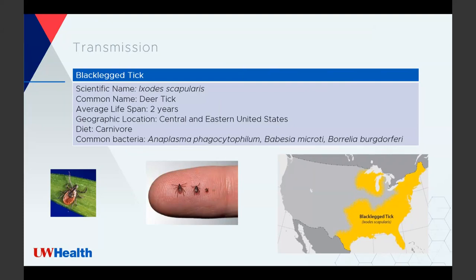Typically, a tick must latch on for about 36 to 72 hours for there to be a risk for infection. The most common bacteria transmitted with the deer tick are Anaplasma phagocytophilum, Babesia microti, and Borrelia burgdorferi. Know that you can be co-infected with two of the different bacteria or even all three. If you are infected with more than one, prognosis is typically poor.